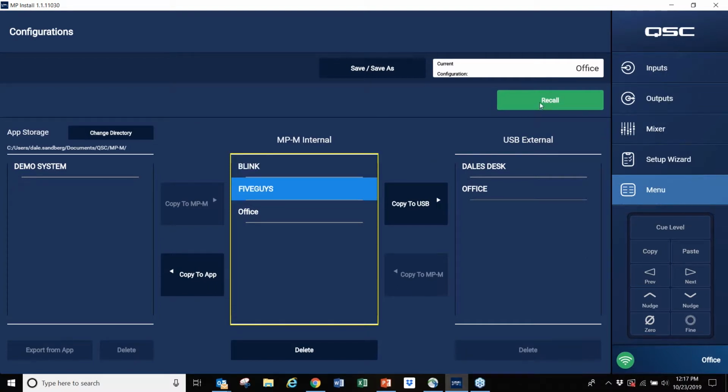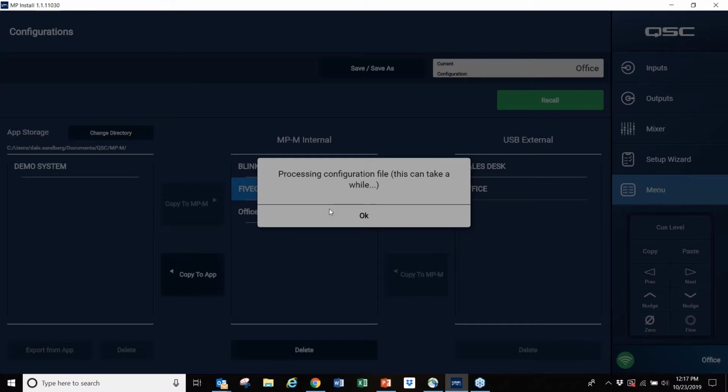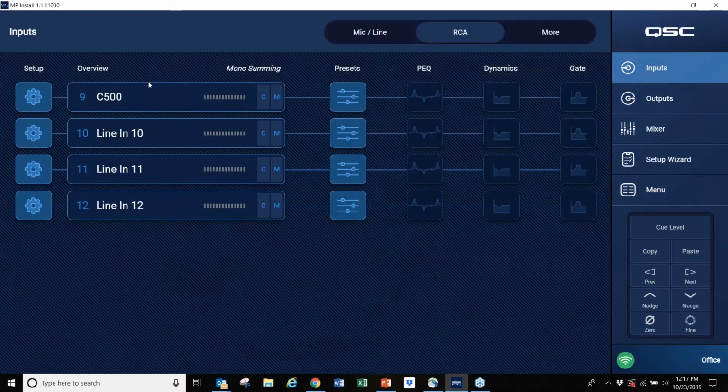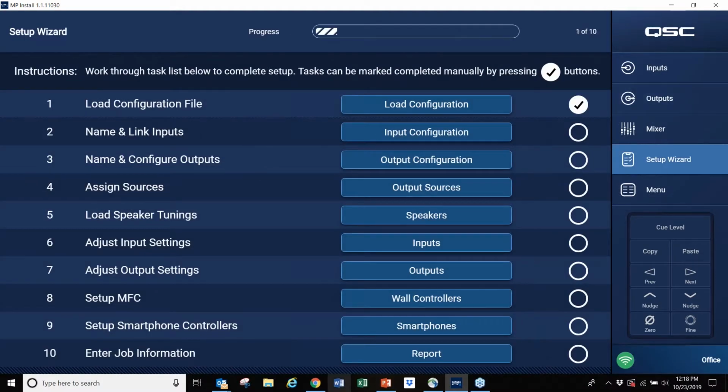I can recall that, and in fact, I'm just going to do that now. And it's going to load that configuration for me. So yeah, okay. There it is, the Five Guys restored. I don't remember what those inputs are, but I was working with somebody and he's got a couple of inputs there, and then here's dining, kitchen, prep, and exterior, right? So there's their 4 zones. Great, I can go back to my setup wizard, check that box off.